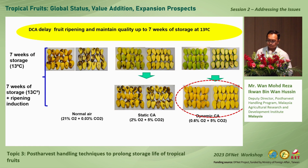It could delay fruit ripening and maintain quality of Chokanan mango up to 7 weeks at 13 degrees C, as compared to only 3 weeks under conventional storage. And the good thing about dynamic CA is that after 7 weeks of storage, the fruits can be ripened normally with a good eating quality.